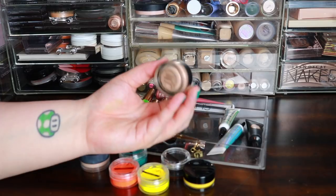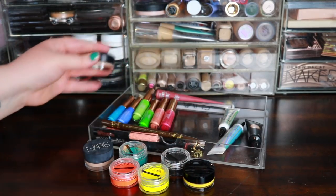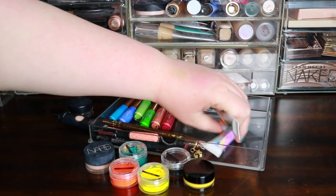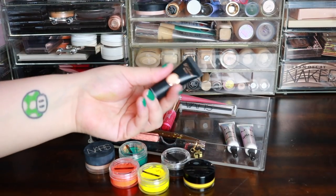I have the MAC paint pot in Painterly because, you know, I'm a fucking YouTuber. I have the P. Louise base because I'm a fucking YouTuber. And then I have NYX glitter glue, which isn't bad. I don't know why I have two tubes of it, but I do. And actually this was given to me by Jenny as well.